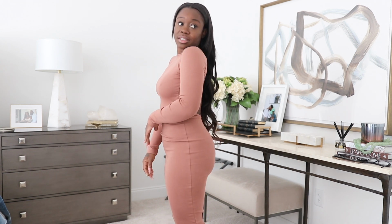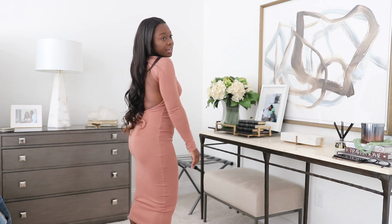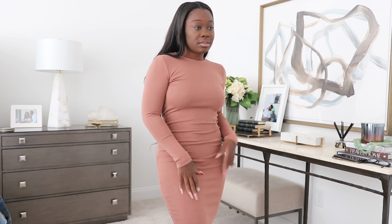If you are interested to know, the dress was $35, and for $35 I feel like I look amazing.